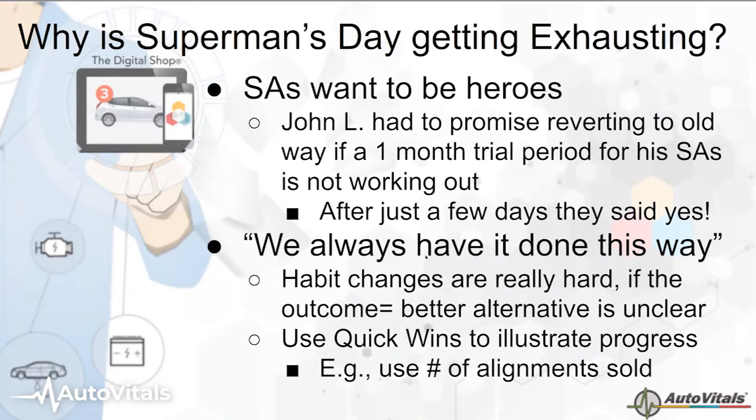I was going to take all that away from them, and they didn't want it because, like Uwe has mentioned, most of our service advisors want to do everything. They want to handle everything, and they want to be the supermen or the superwomen for us. And most of them are. So after some discussion, I said, look, give me a month. Let's try it for a month. Let's go my way. Let's just see what happens.